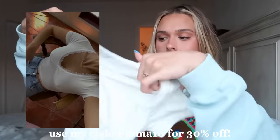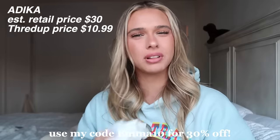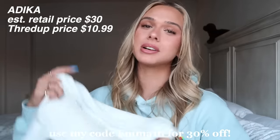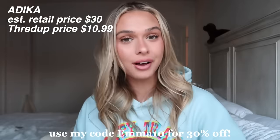I love small, dainty little t-shirts like this. So, so, so cute, ribbed t-shirt. I wore it with a pair of jeans. Such a cute, simple outfit. Better yet, the price of this was insane. You guys won't even believe it, it was under 20 bucks. I'll have the estimated retail price and the price that I got these items for on the screen so you guys can see how much it sells for and then how much I got it for.